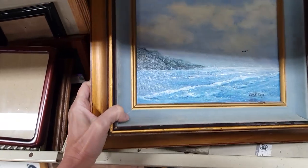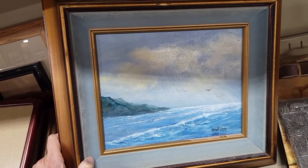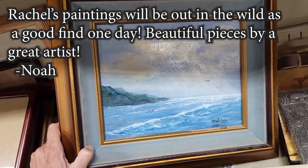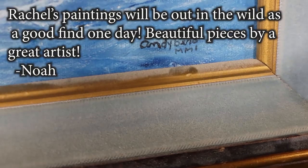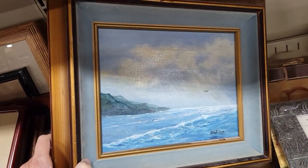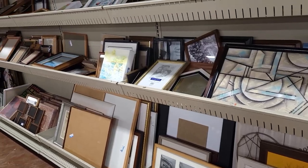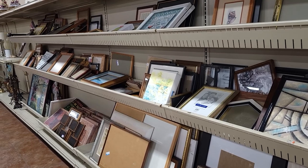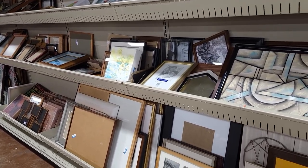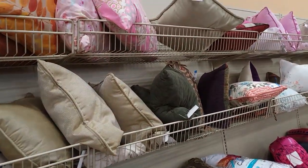I'm perusing the art, and I just found this really nice little painting that was done by Andy Bend. Andy Bend, 2001. Is that what they're trying to say there? I could be totally making that up, but I had to give a little shout out. Very nicely done. Very pretty. Well, I've gone through the entire art section here and found not a thing. All right, on to the pillows.